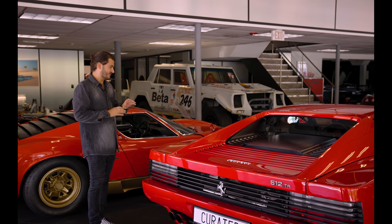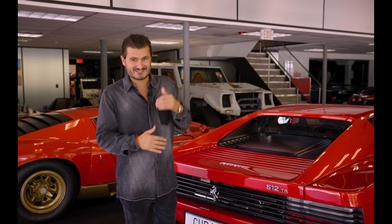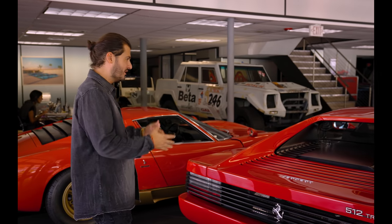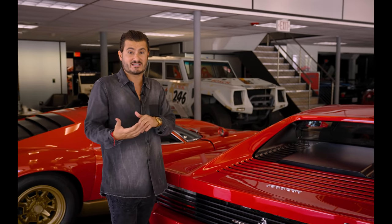We love these cars. We've had a ton of low mileage examples. Very, very excited. We actually have someone coming at 2:30 today that's been waiting for about 2 weeks just to see this car, to buy it. I love 512 TRs. Power steering, great AC, they're much more powerful, and they're just a lot more fun to drive than the early Testarossas.